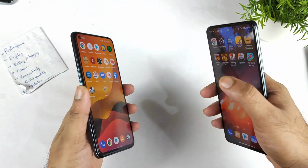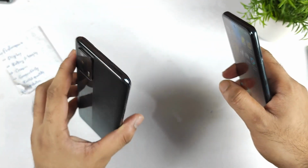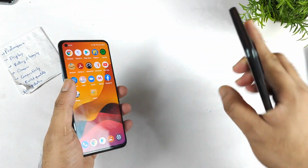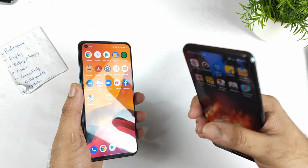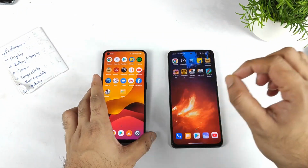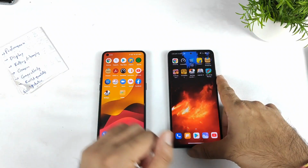So I'm getting plenty of comments on this particular topic, asking which phone to choose: either to buy the Realme X1 Max or the Mi 11X device. That is what this video is about, friends. It will give a clear idea of what is going on between these two smartphones, and I'll try to discuss each and every small aspect between them.